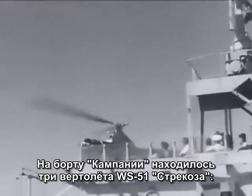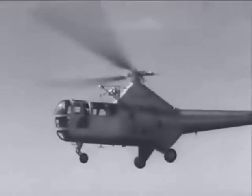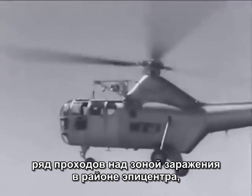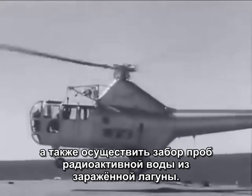Campania carries 3 Dragonfly helicopters for rescue, for communications, and in due course for the hazardous task of flying over the target area soon after the explosion and of lifting samples of radioactive water from the poisoned lagoon.